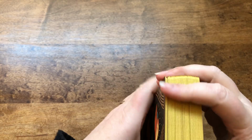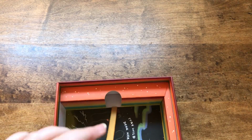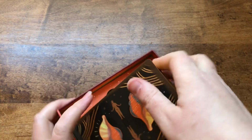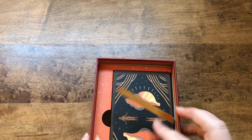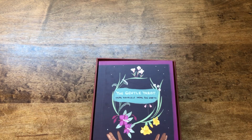The Gentle Tarot has that really beautiful soft gold gilding on the side. And for somebody for whom this is their first tarot deck, it's kind of amazing that she got such absolutely amazing, really production and quality for her deck.